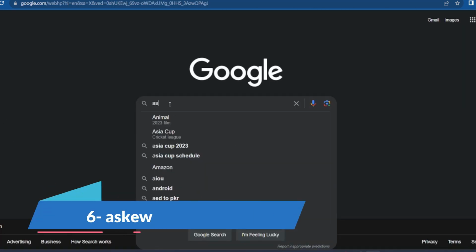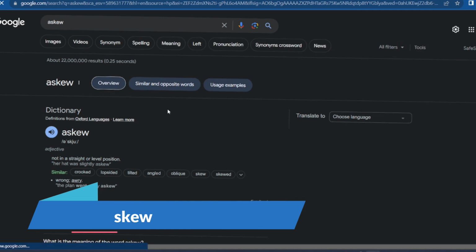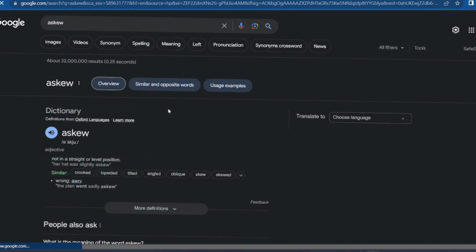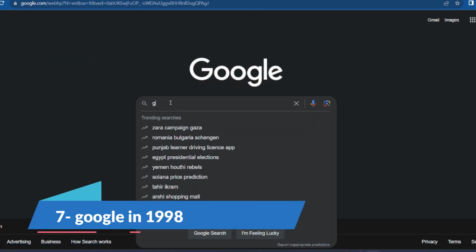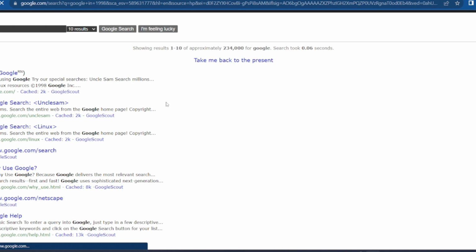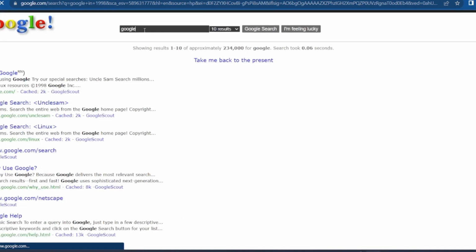Feeling a bit off-kilter? Type "askew" and watch as the search results tilt ever so slightly. Google has a sense of humor too. Ever wondered what Google looked like in the 90s? Type "Google in 1998" and take a trip down memory lane. The good old days of dial-up internet.